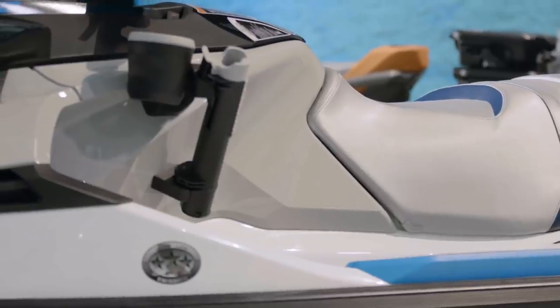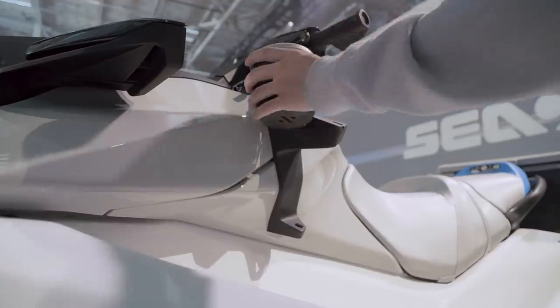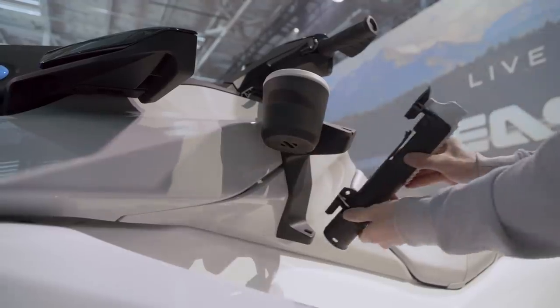The new link front support comes stock on all FishPro models. And now we also have a version available for the GTI, GTR, and Wake 2020 and up, meaning now you'll be able to add cup holders on those units.